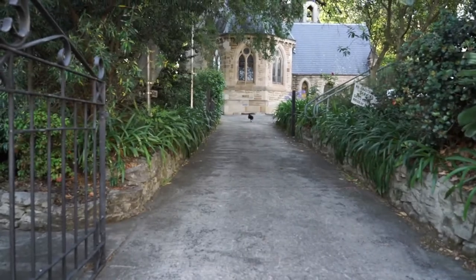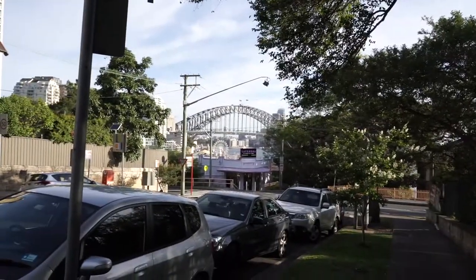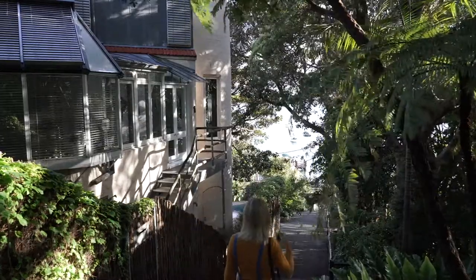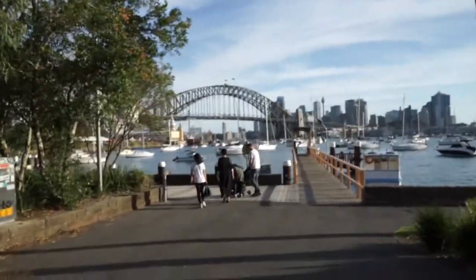Look at Daggy! We have a lot of bush turkeys around the area. And I just wanted to show you the beautiful view that is in front of me. Look at that. Oh, we're at the back of Luna Park, look.